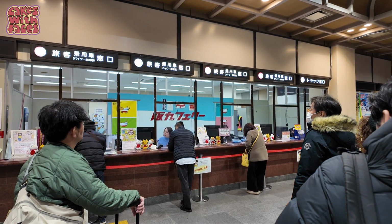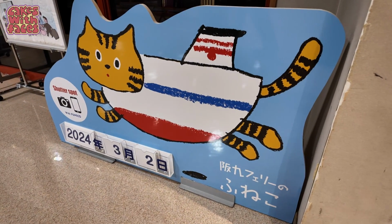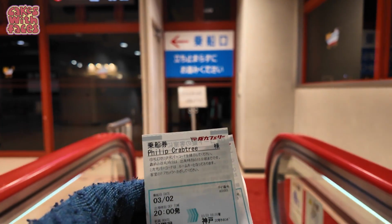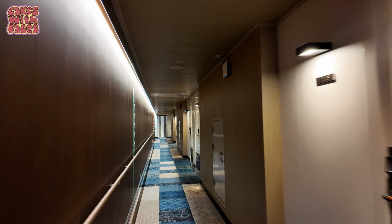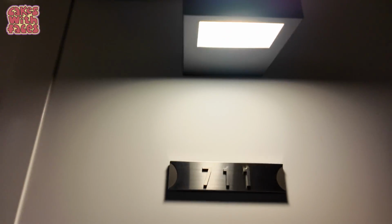I was very happy to see the ship's mascot Funeko was everywhere straight away. We'll be seeing a lot more of them. They gave me this ticket which has a QR code that's our room key. Our room number is 711, the Konbini room. First, let's have a look around the room, then I'll show you around the rest of the ferry.